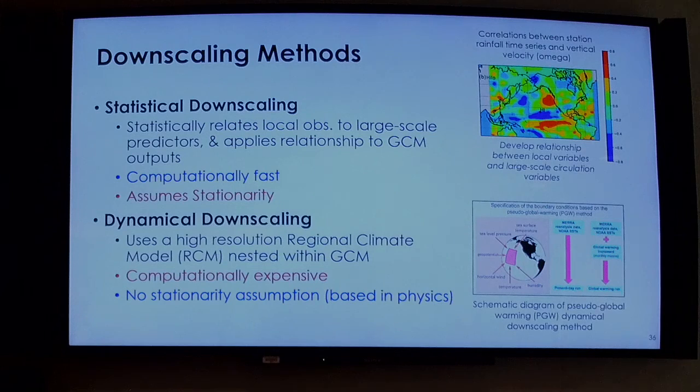The other alternative downscaling method that's very common is dynamical downscaling. And this is when you use a regional climate model nested within a global climate model to get local scale information. And so as you can imagine, this is computationally very expensive. It takes a very long time to run and a lot of skill in tuning parameters to try to model the local climate.